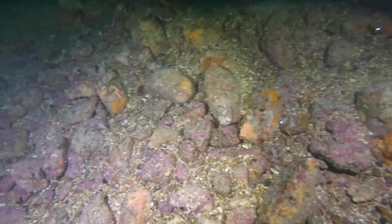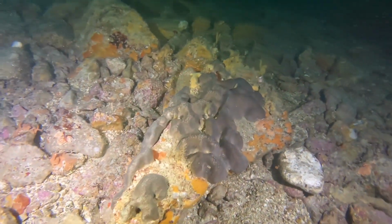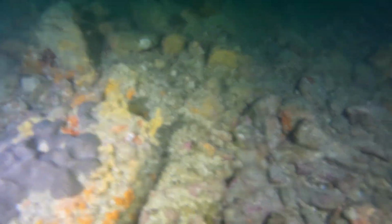As all 4 of us split into a little bit of a formation in a line, I then come across this bit on the seabed, which kind of surprised me to see divers swimming in the opposite direction in the tide.